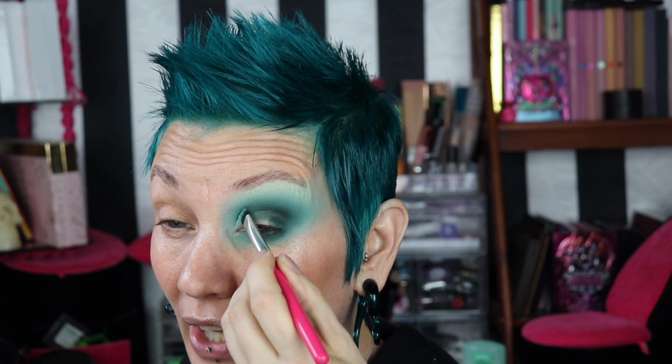and I'm going to cut the crease with Basic in Hint of Mint by P. Louise. I'm going to squirt it on the back of my hand. I don't remember if this was the brush, but I did a thing on my Patreon. I just cut my crease so easily. I don't know if it was with this brush or not, but I basically just went like this.